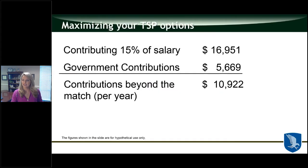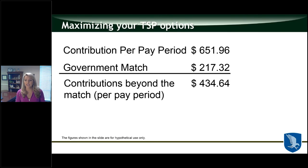So let's look at the current situation on an annual basis. As you see on my screen here, which we looked at earlier, I'm contributing 15% of my salary at roughly $17,000 a year. The government's portion is about $5,600 per year. So I am contributing to my TSP an extra $11,000 a year that the government is not matching. Per pay period, we're contributing $651. The government's matching about $217. So we're contributing each pay period $434 beyond the match.